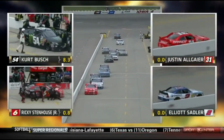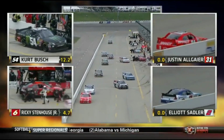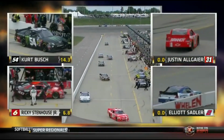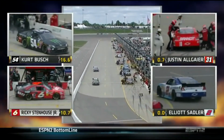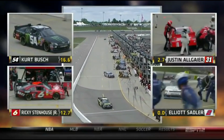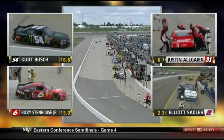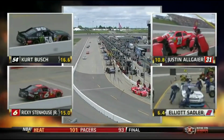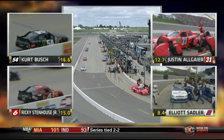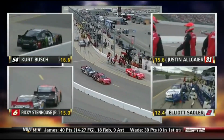Well, they made a track bar adjustment on the last pit stop, and Kurt Busch said it really killed him, made him loose, so they're going to go back on it in 4 tires. Mike. Ricky Stenhouse complaining that the car's just a little bit tight. They're going to make a slight air pressure adjustment, take on 4 tires and fuel, Dave. Second place, Allgaier. Third place, Elliott Sadler. They're both going to take on Sunoco fuel. They're both going to get 4 tires. Sadler's car was tight, rolling the center and on initial throttle. Allgaier's car really loose off, so they'll get separate adjustments to take care of those drivers.